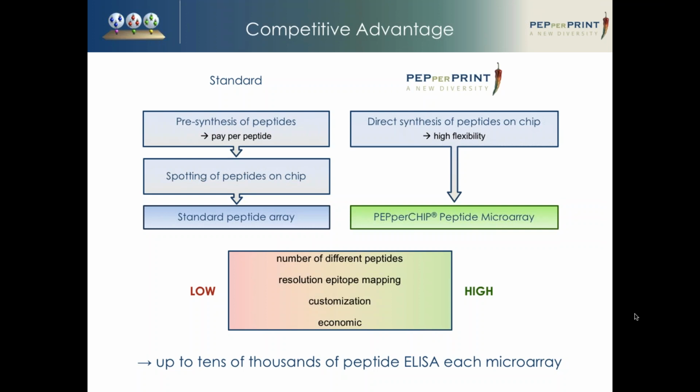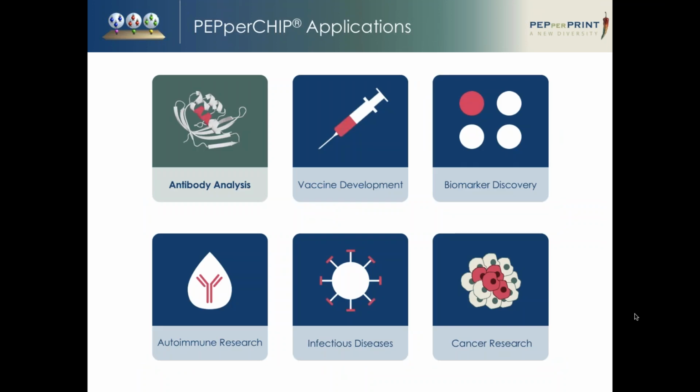In essence, what the PEPperPRINT technology allows is to think of it as around tens of thousands of peptide ELISAs in each microarray. The PEPperCHIP peptide microarrays can be used for various applications, as indicated here, including vaccine development, which, as Karsten mentioned, I worked on while I was a postdoc at Scripps, biomarker discovery, infectious disease, cancer, and clearly autoimmune research.